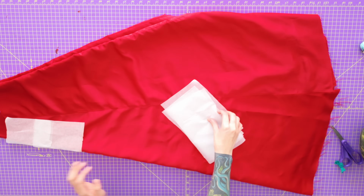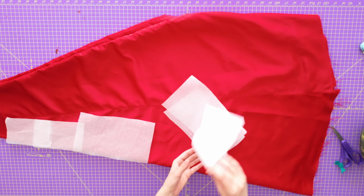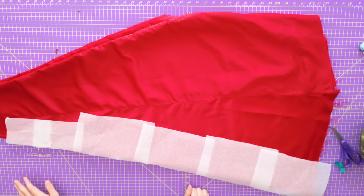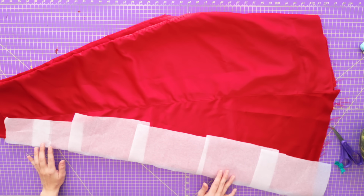which is great. I have an idea. To check my layers, because I'm really afraid that the layers are not going to be able to overlap as much as I need them to, I'm gonna cut out some sheets of paper that are 10 inches deep, and then put them on the skirt and see how that looks.